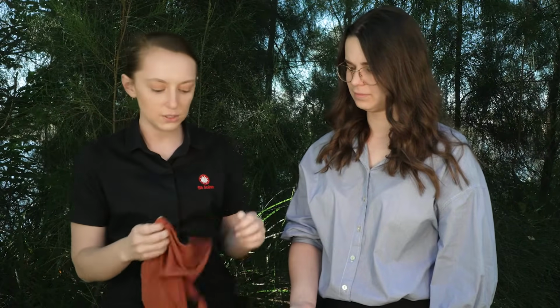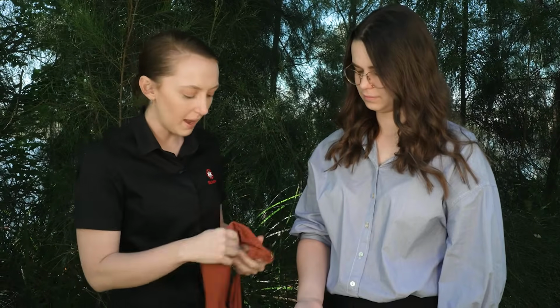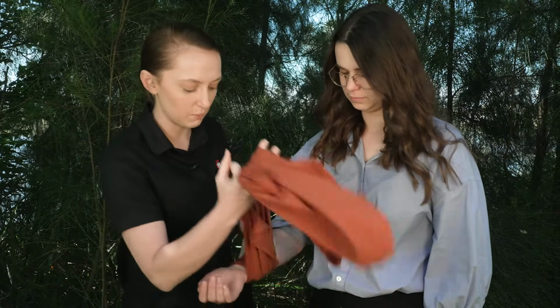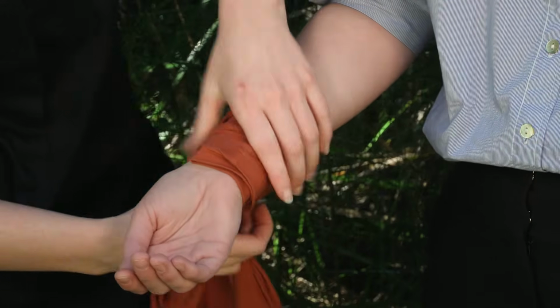If you don't have access to a first aid kit or bandages, you can just use clothing. All you need to do is just rip it up, and you want a width of that 10 to 15 centimeters that we were looking for earlier. Now you can leave it whole like this if you want to, or you can keep going the rest of the way, but a width this long will allow you to go over any bite site and continue to wrap around, applying that nice compression.